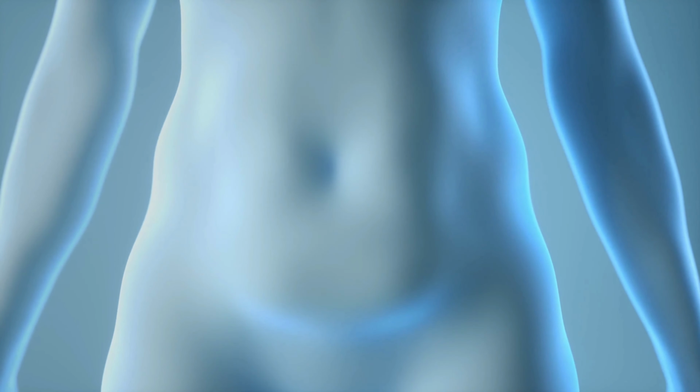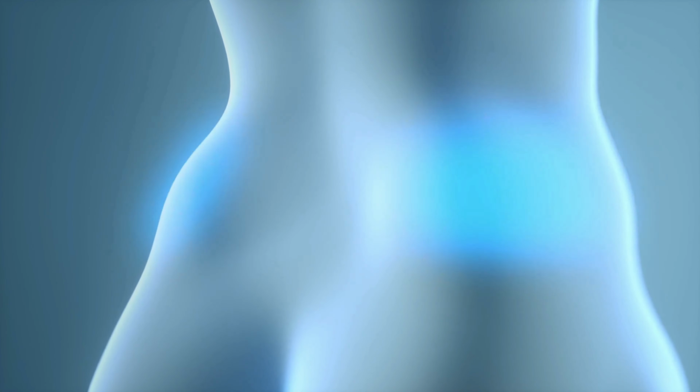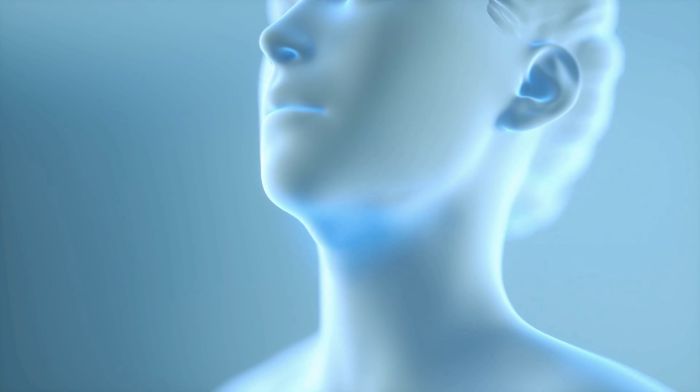The result? Up to 20 to 25% fat layer reduction in the treated area. Best of all, once the treated fat cells are eliminated from the body, they're gone for good, all with little to no downtime and no surgery.